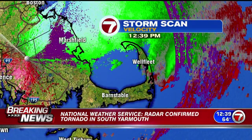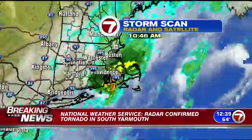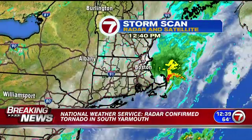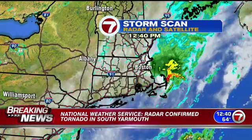I want to give you a little bit of a wider view of what is going on across the area, and want to show you that this is it. I mean, there may be a spot shower or two, but we're watching a lot of this slide off to the east at the moment and continue its journey offshore, guys.